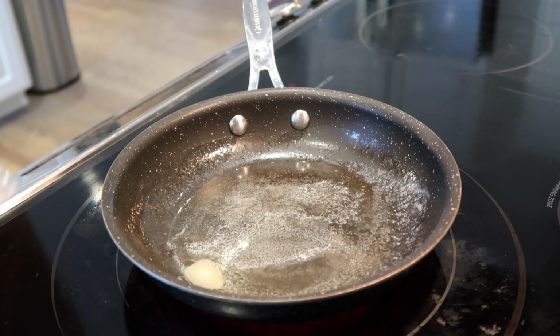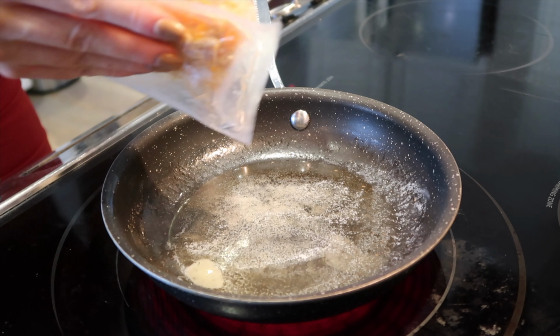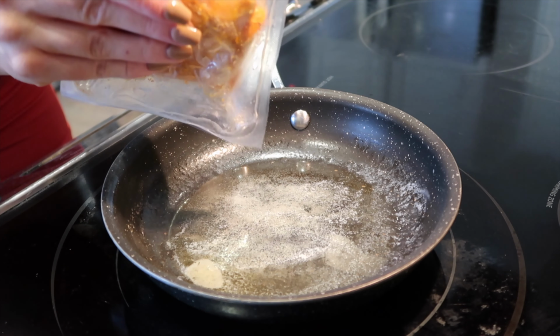If you guys haven't already tried this fajita chicken, you need to go get it right now. I got mine from Smith's Marketplace.